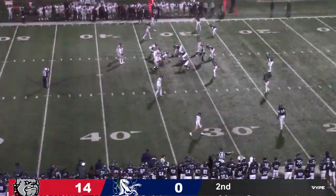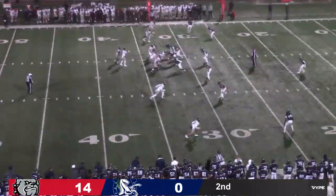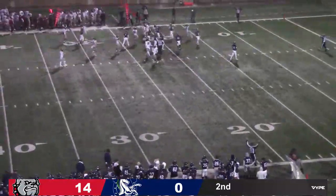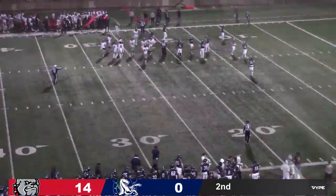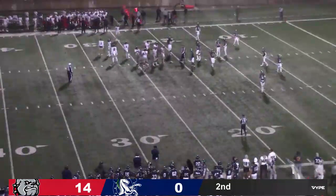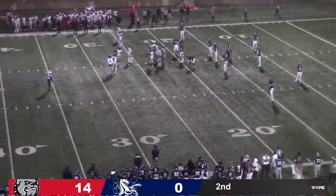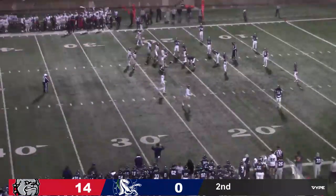So 1st and 10 for the Bowie Bulldogs, looking for more. 14-0, 5:40 left in this second quarter. At the 32-yard line, it will be a handoff left-hand side. Montebello finds some room. He'll get past the 25 upfield and down to the 21-yard line for a first down carry. And Montebello, each carry he has, he looks like he's running downhill even harder. Yeah, and that action of Montebello getting the ball and going left and right will allow Cruz Tello to wheel and deal off of that same action when he chooses.